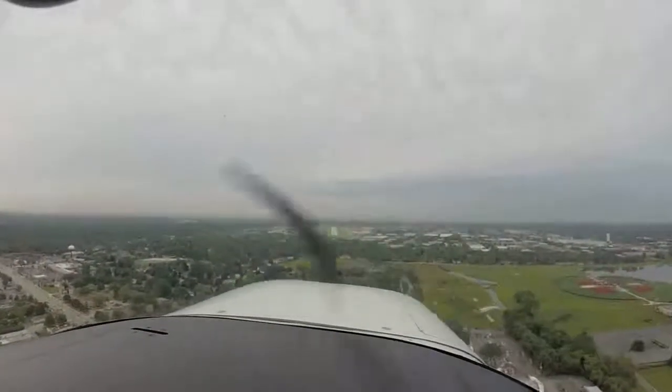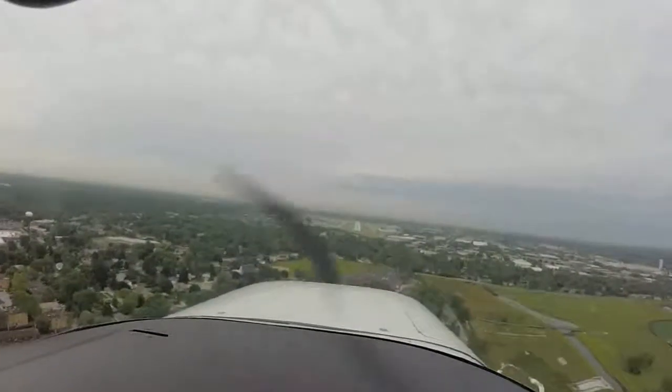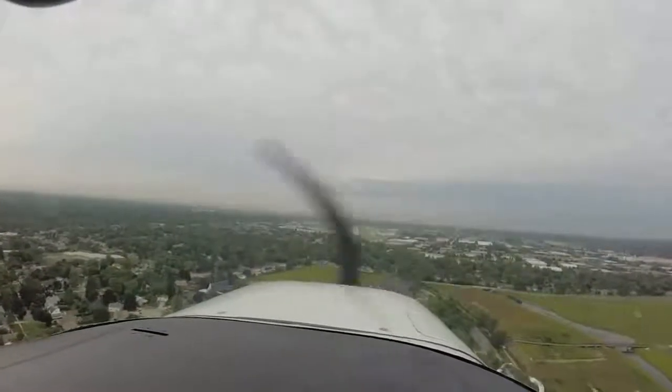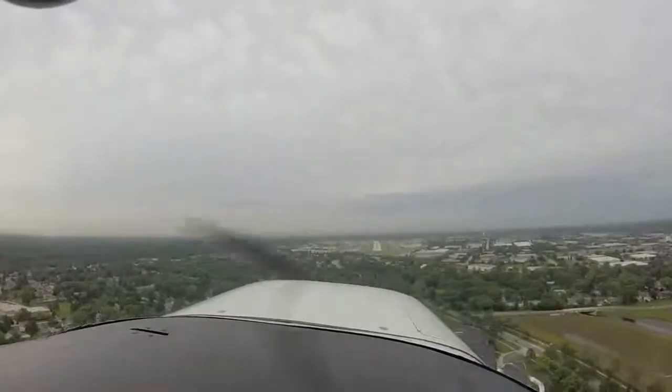You're going too low. 01 Golf, runway 16, clear for the option. You've got too many reds. 83, give way to the Cessna.